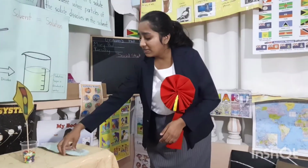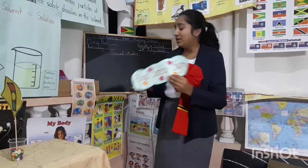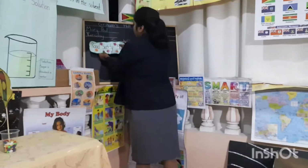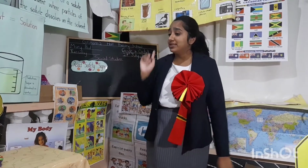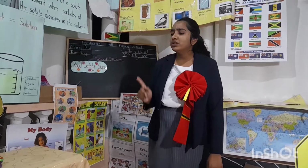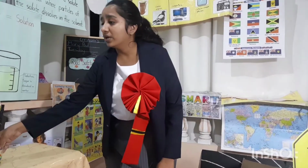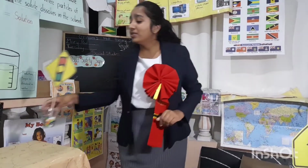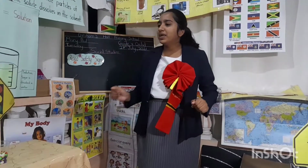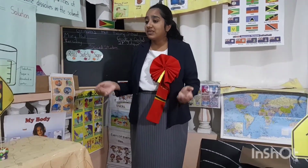Today's lesson, we are going to be looking at road safety signs. So we're going to put this up on our board. In today's lesson, we are going to look at the categories of road users. We're going to be looking at road safety signs and their meanings. And at the end of the lesson, we are going to be playing a fun and exciting board game with our friends. So let's get started.